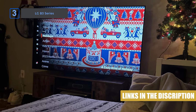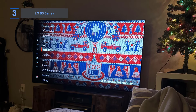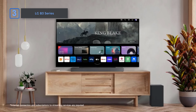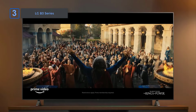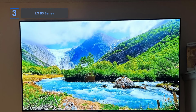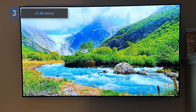It's a great mid-range TV and can be an excellent entry point into the OLED market. The TV has all the features of the more expensive LG C3 OLED, but the B3 is dimmer and has only two HDMI 2.1 bandwidth ports. This TV still shows really clear pictures, especially when it's dark. It makes black colors look deep without any strange bright spots. Even though it's not the most expensive model, it's still quick and easy to use.